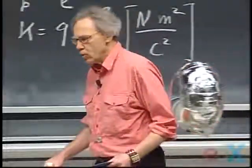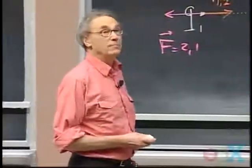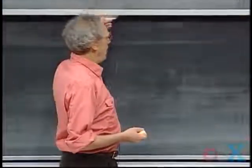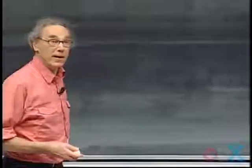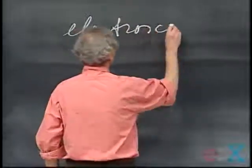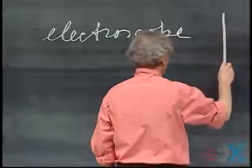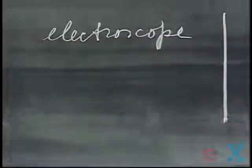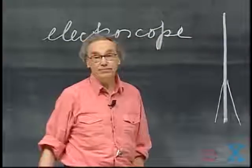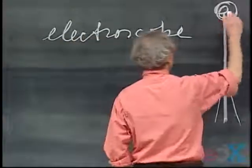We will use various instruments to measure charge in a quantitative way. And one of the instruments that you will see, we will use it often in the lectures that are to come, is called an electroscope. It's a very simple instrument. In general, it is just a conducting rod, it could be aluminum, metal, and at the end are two pieces of tinsel, two pieces of aluminum foil, and often there is a nice knob here.